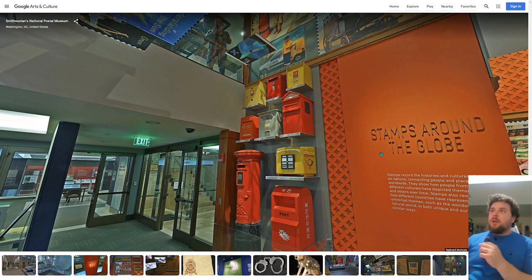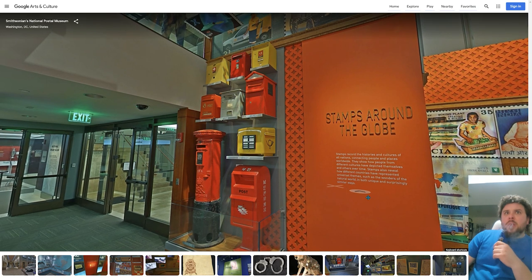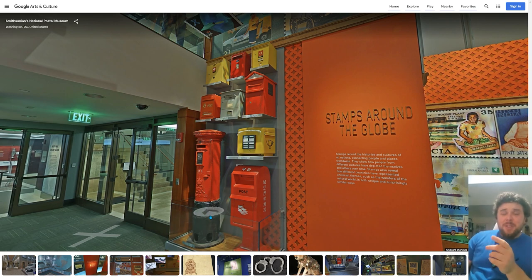Look at these different mailboxes. I like this big tall one. And you can see the ER symbol on there. Wow, that must be really old. Holy crap, post office letterbox. It looks like a birdhouse.